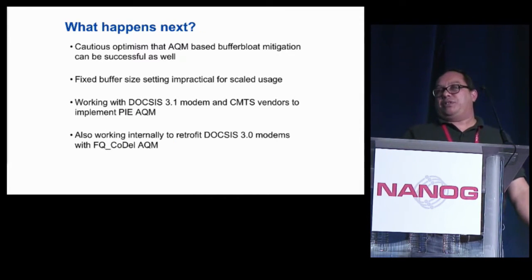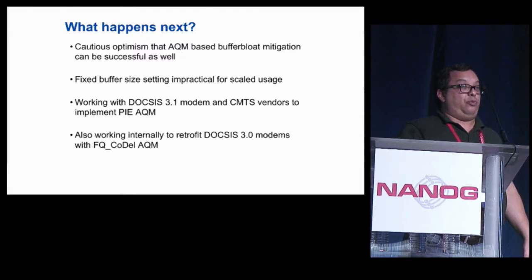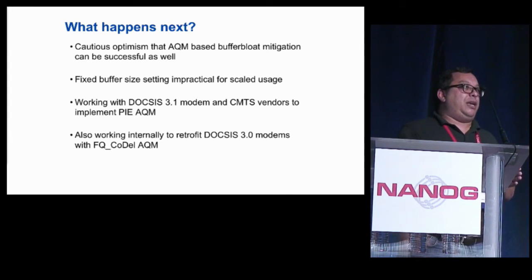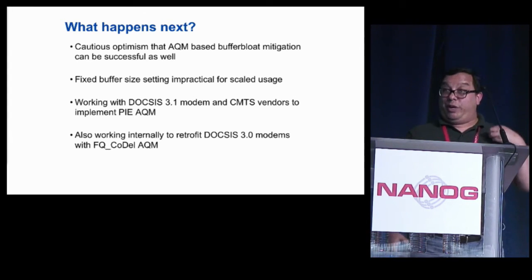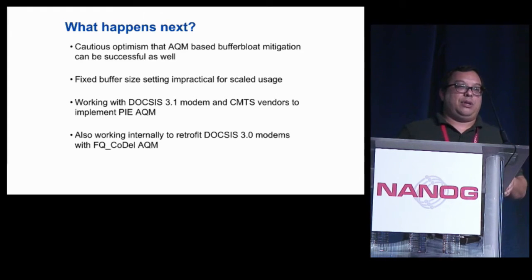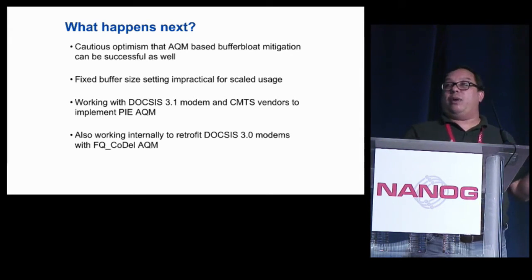Okay, so what happens next? We talked about this was the static buffer size control. Really, we're going after AQM, which is adaptive queue management, but it gave us a measure of optimism that, yes, bufferbloat mitigation techniques can work on our real equipment, not just in the lab, equipment in customers' homes, running in a controlled fashion, but at least in their homes, outside the lab. That was a data point I needed to get for our senior leadership so that I can continue forward into the AQM side of it.